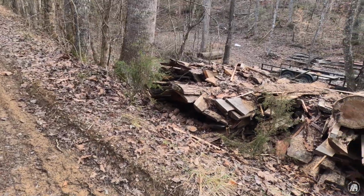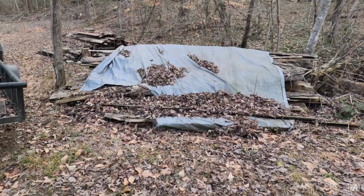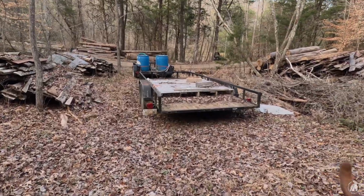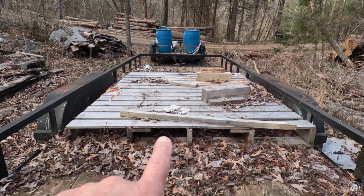But let me show you a pile I got right here. Right there. That's pretty deep in there, folks. Comes all the way down to about halfway up underneath those logs. I've got this pile that's underneath the tarp right here. It's a huge pile. And I've got that pile right over there. I've also got this large pallet right here. It's about an 8-foot square, I think, that the sawmill was sent on.